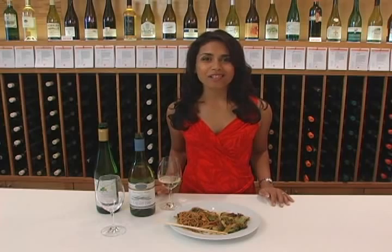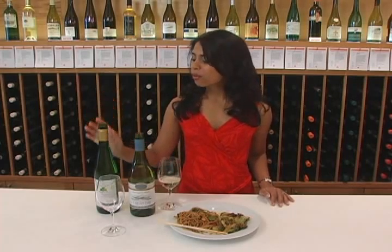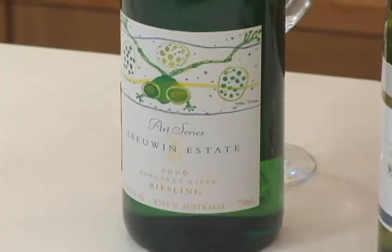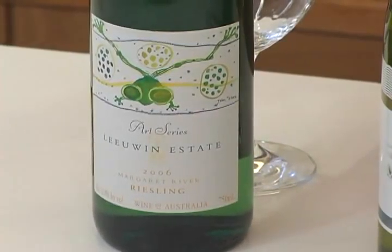But what about when you want a treat or something just a little bit fancier? That's when I reach for a Riesling. A dry Riesling, so it's not sweet, from either Australia or from Washington State. I'm feeling a little bit fancy today, so I'm going to pick one of my favorites, the Lewin Estate Riesling from Margaret River in Australia.